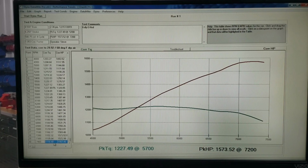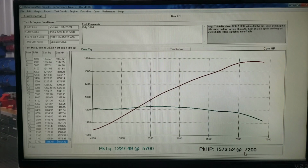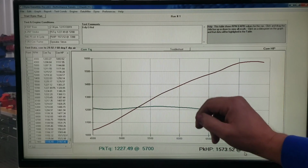7,400 right here, 1567 and 1116, but our peak was at 7,200 RPM, 1573.52. And I'm gonna go back in, and we're actually gonna do a little bit of testing here on race gas. So I'm gonna shut the camera down and then show you the race gas tune-up and the winner of whoever guessed the closest to 1573.